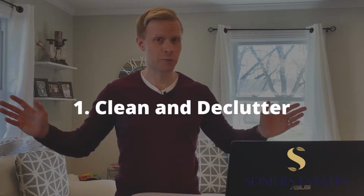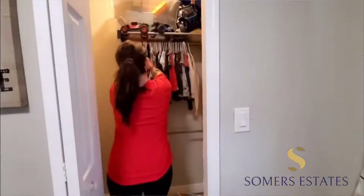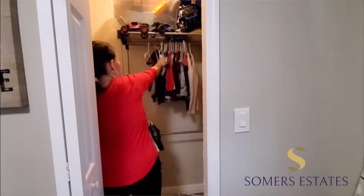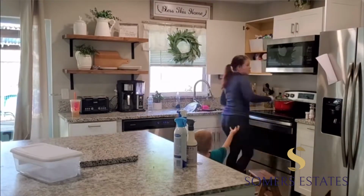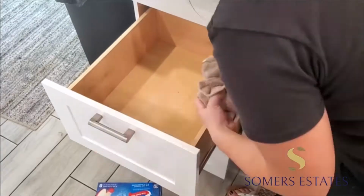Step number 1, get a storage unit, get some trash bags, and start cleaning your house out. If you have all this excess garbage and things you have been meaning to get rid of, or stuff on the counters that's taking up space, doesn't show well and is not a necessity, get rid of it. The whole idea is that you want your closets to be organized, you want the garage and the basement to be walkable, you don't want kids' toys laying everywhere, you don't want the counters filled up with a bunch of stuff.